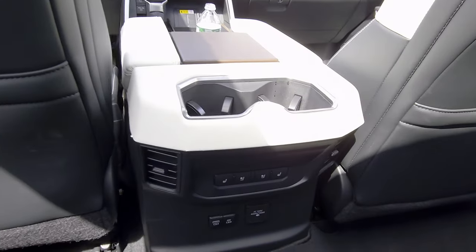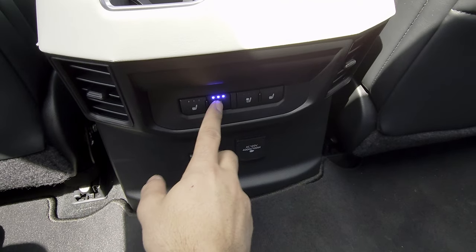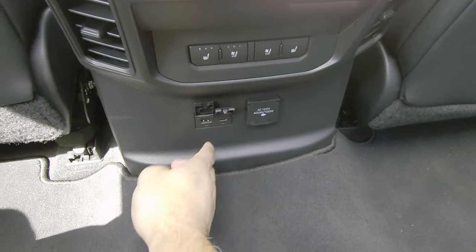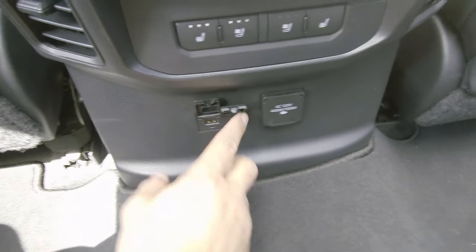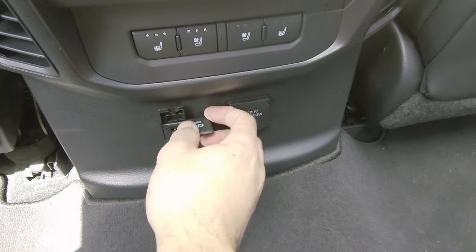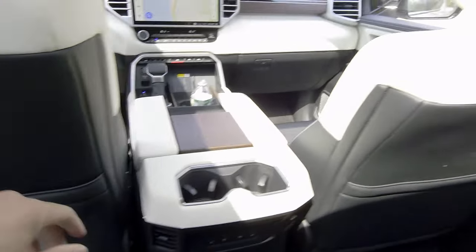Back here, the seats are also heated and cooled. So you got controls right there, heated and cooled seats for both sides. You have more USB outlets, USB A and C. You have a traditional household style outlet. So plugging yourself in back here is not going to be an issue. Nice deep pockets right there.